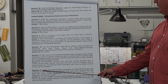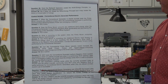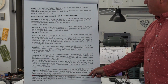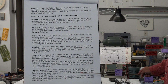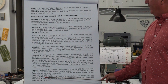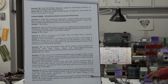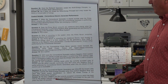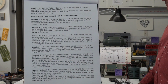So, question 12. Can all conventional electric generators violate the known laws of physics, namely the work energy principle, when they perform negative work and cause system deceleration, i.e. reduce the kinetic energy of the generator prime mover system? No, they cannot, but the currently accepted consensus within the world scientific community, the physics community and the engineering community is that they can.